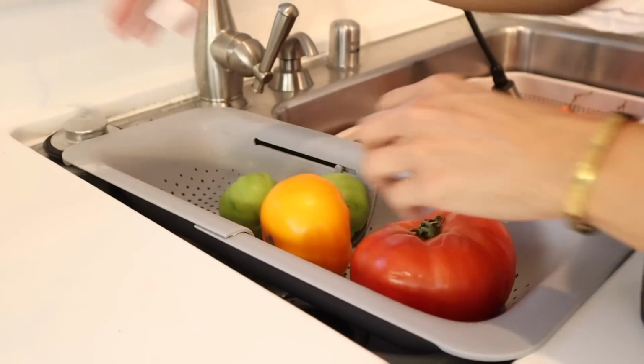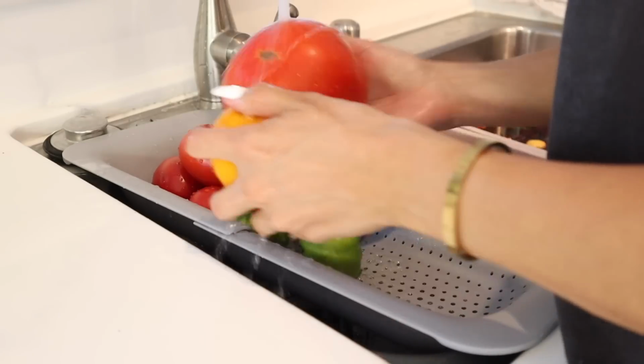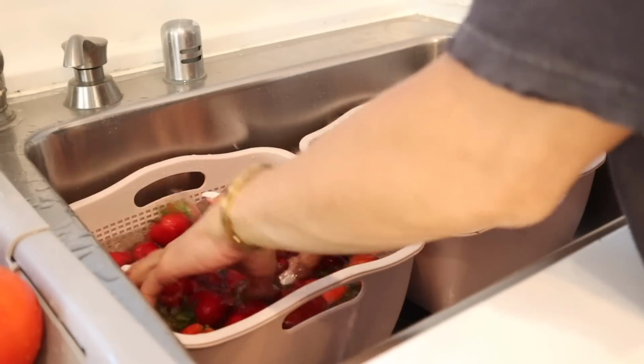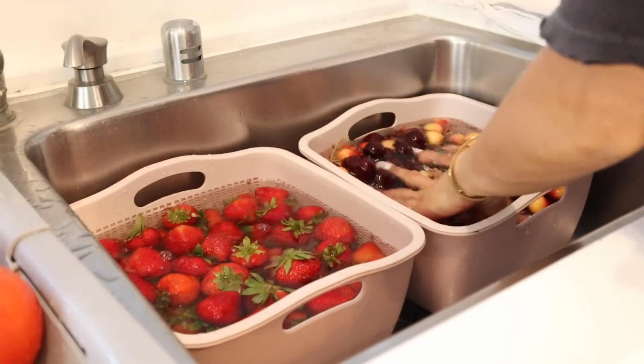We're going to do a little bit of prep on a couple things I'm going to be using for dinner tonight, and we're going to get this all beautiful and tucked into the refrigerator. I can't wait.